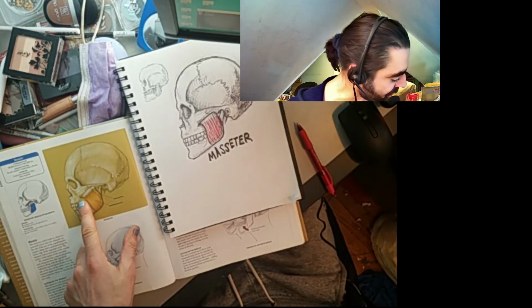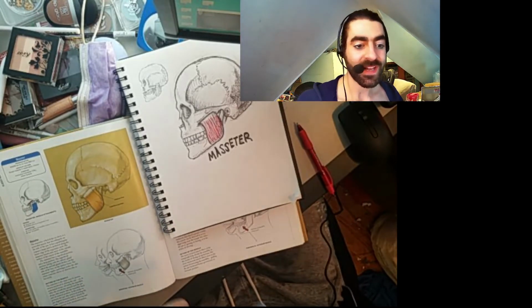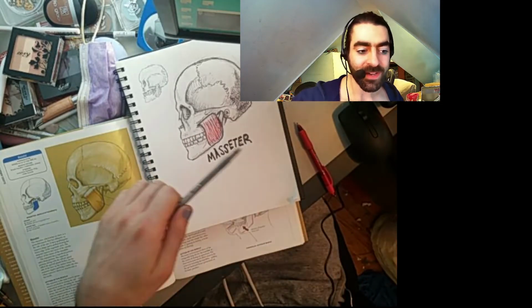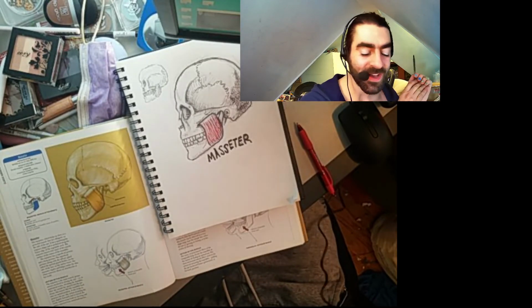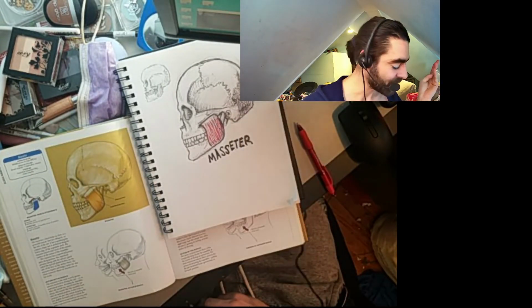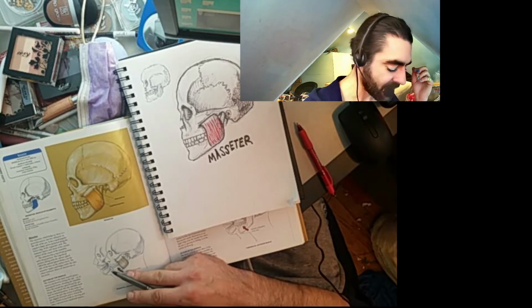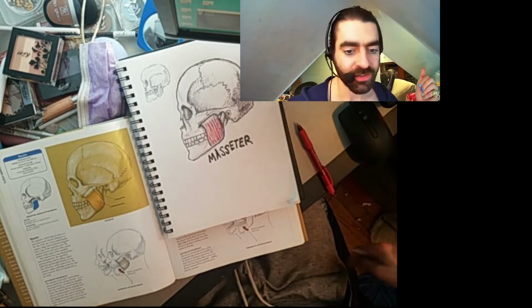It's connecting the zygomatic arch to the mandible. Okay, that's interesting. The masseter is the first muscle, and it connects the zygomatic arch to the mandible, and we understand the language because we drew those already. Isn't anatomy fun? You guys write that in if you have to. It shows the motion of it opening and closing, so you draw that yourself, elevating and closing the mandible, which is the jaw.